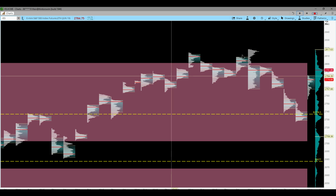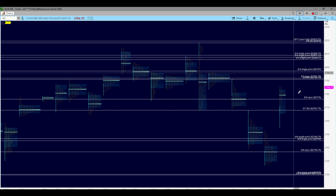But anyway, that's one possibility. Not saying that's what they're going to do, but that's the game I'm keeping an eye out for. Also on the market profile, you can see it came up, took out this IB high that was kind of naked, hadn't been touched, and also took out this point of control. There is a couple of unfinished business close by.